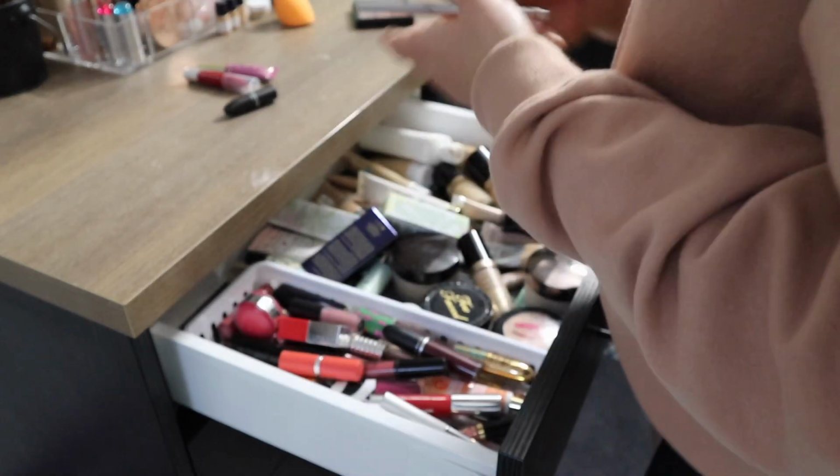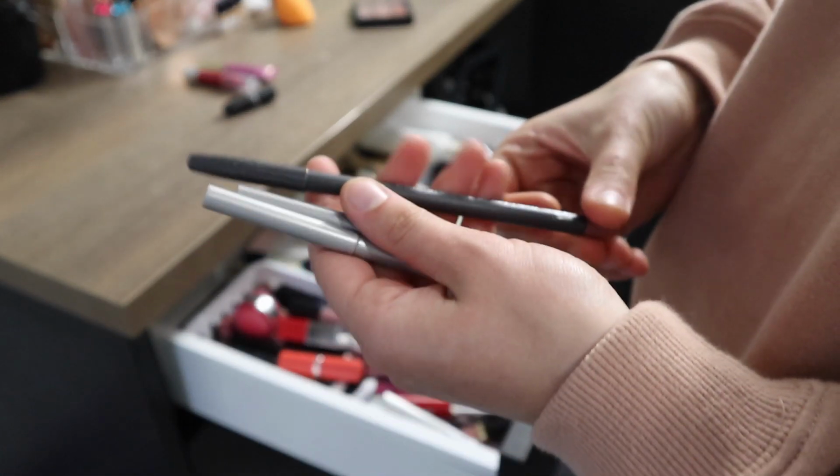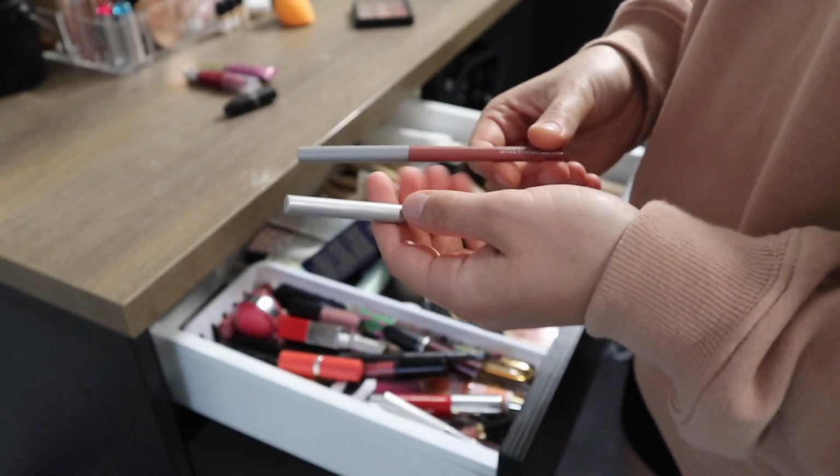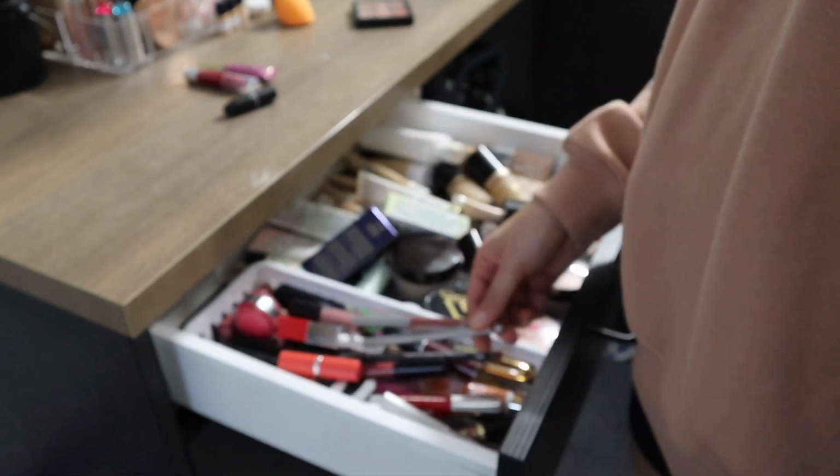I've got a few lip liners. I'm gonna keep Whirl by MAC. I'm gonna keep all of them. Intense Blush, Neutrally. I don't know where all my lip liners have gone.